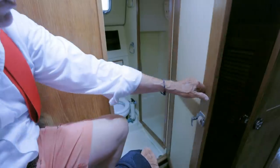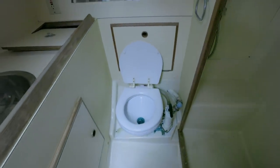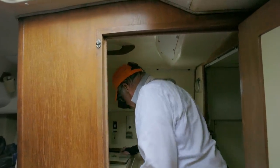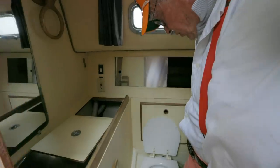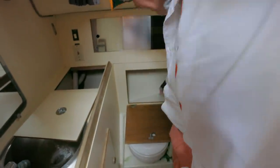Right here, look at this. Surprise, again, big head, separate stall shower. I'm almost standing up straight right now. Without my hat, I'd be fine. I'd have no problems whatsoever. There's a nice hamper right here. We have a hand flush, like so. And there's going to be storage somewhere right there. Oh, there we go. Look how dry and clean that is.